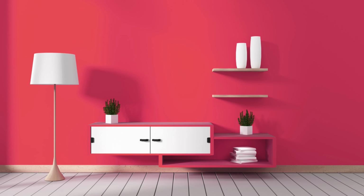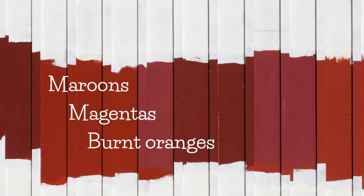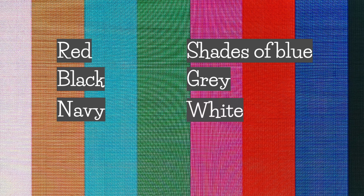It is a very strong and dominant color, so you don't want to pair it with too many other dominant colors. Therefore, I recommend exploring multiple shades of red before settling on one. Some good examples include maroons, magentas, burnt oranges, and other similar shades that won't look so aggressive. Or you can generally pair red with black, navy, shades of blue, gray, and white.